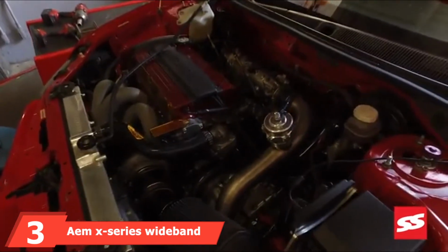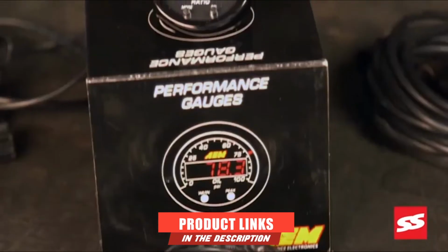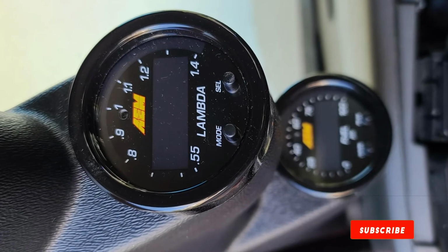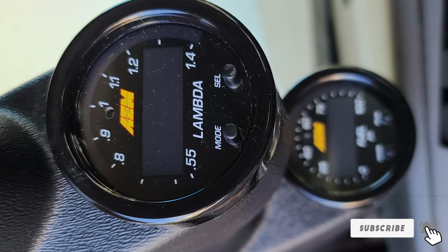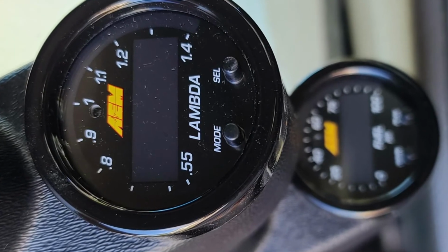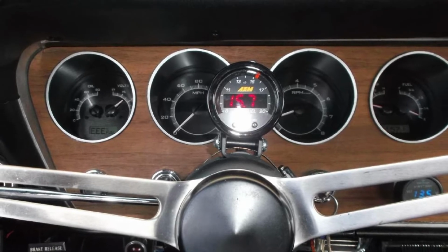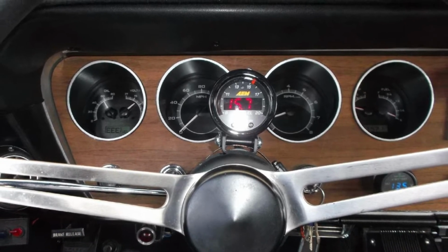The best feature of the AEM X-Series Wideband Gauge is its display and striking modern faceplate. The 7-segment center display makes it easy to read on the go, while X-digital technology allows the device to measure a wide array of outputs that other sensors can't. For ease of use, its display is actually 87% larger than other options on the market, allowing drivers and navigators to glean an accurate reading as quickly as possible.